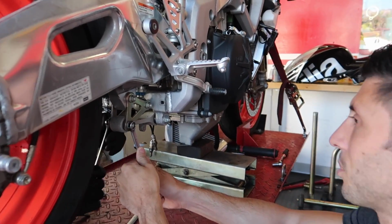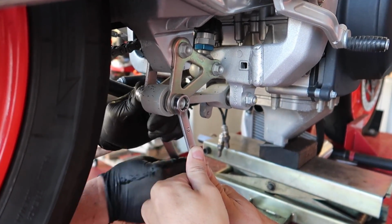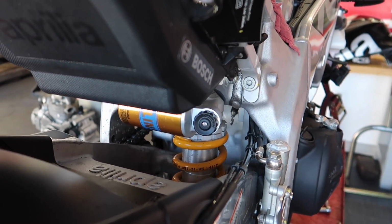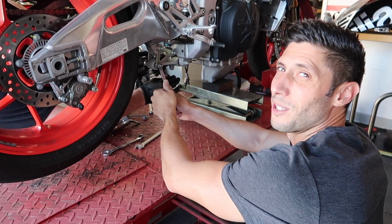Got the bike propped up, strapped down. We are taking off the bottom part of the shock so that we can rotate that swing arm down? Is that what we're gonna do with it? Yep. Okay. And Brian said, don't show me working on the bike or no one's gonna want it.